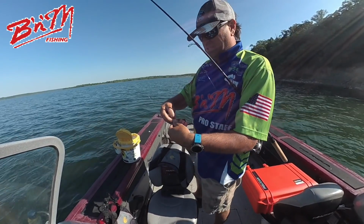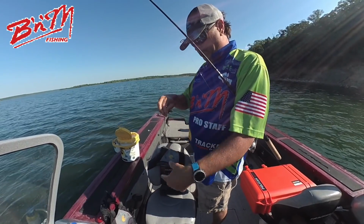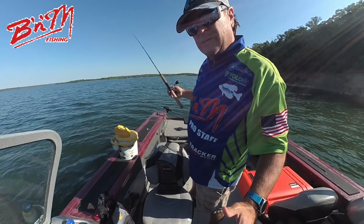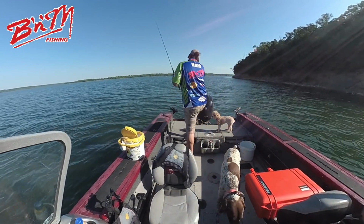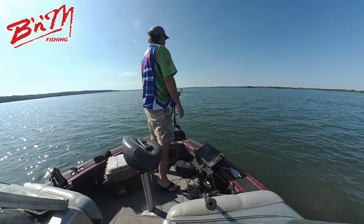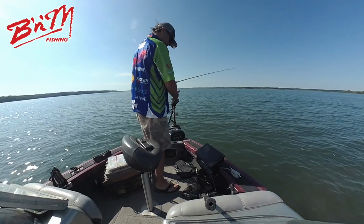That's 3 fish in less than 3 minutes. Now, granted, none of them are a keeper, but I find the bigger ones come in about 9:30, 10 o'clock. It says that there are fish right there. So that's where we cast. See what happens.